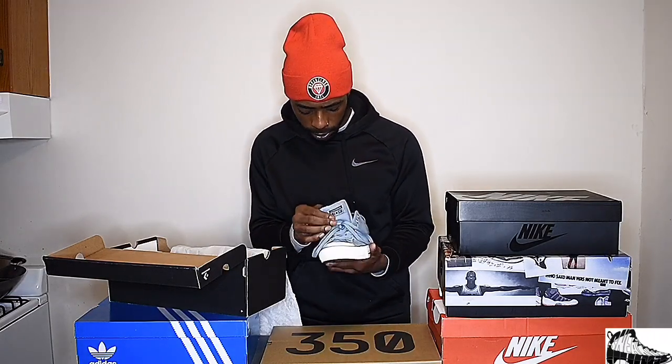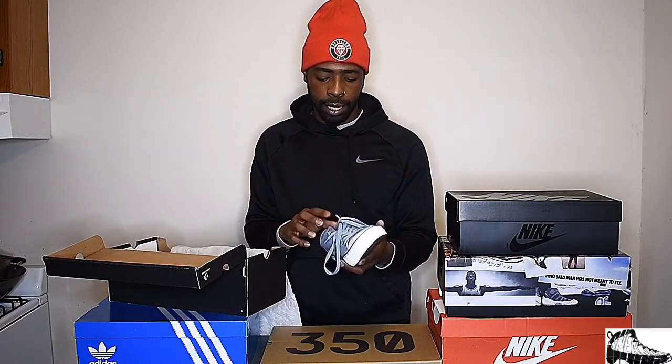Now, I bought these not in my actual size, because when it comes to Air Force Ones and Converses, I keep forgetting my true size. I get a size 12 because I always like room in my shoes, but I didn't go true to size with these, and I went and copped the size 12.